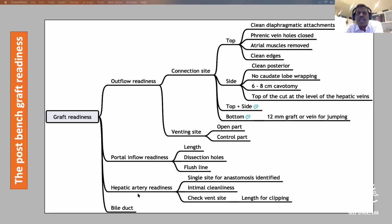The hepatic artery readiness is checked by looking at a single site for anastomosis, either at the GDA branch patch level or at the common hepatic artery level or at the celiac axis. Right now we are doing most of our DDLT with the celiac axis. We look for intimal cleanliness. And again, we check the vent site and we allow a length for clipping. Sometimes after reperfusion, Pari checks for the test called the artery test for Ajita.